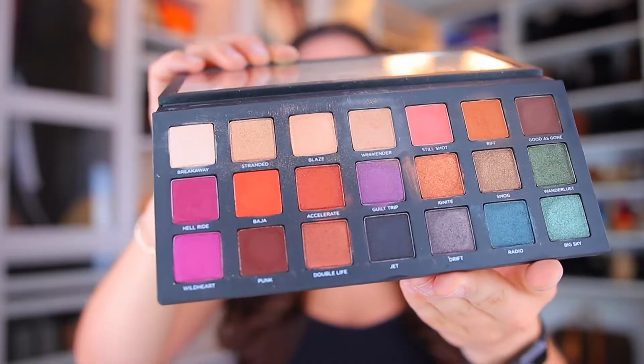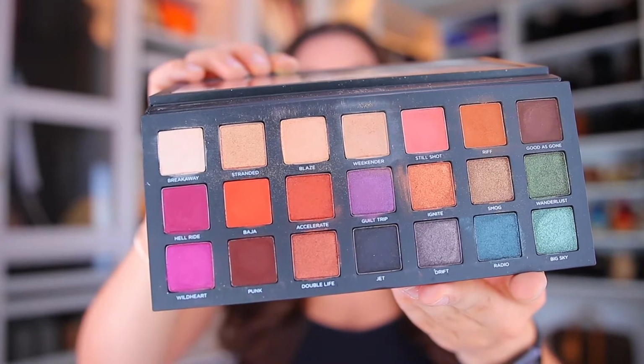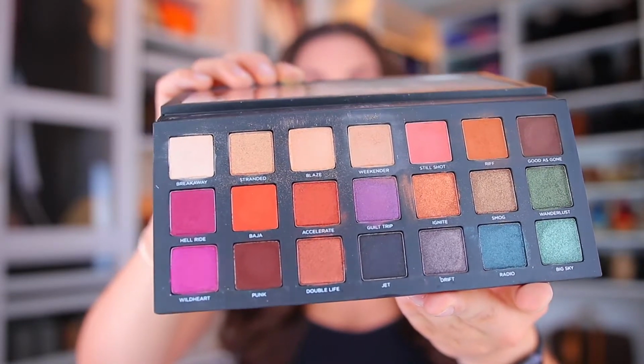So we're going to cover everything: swatches, the application, everything in today's video. What I'm having for today's video is the Urban Decay Born to Run palette. This palette is absolutely amazing. I love this palette. I have borrowed it from my sister, but I remember I was the one recommending this palette to her. So this is how the palette is looking. It's so beautiful and you have all the colors that you need in this palette. It's just an amazing one.